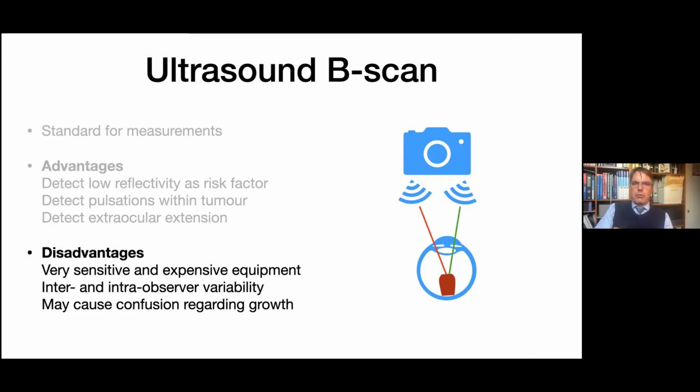We do have a lot of re-referrals where the tumor is regressing really, really well. But then the measurement in the referring hospital is different to the one that we had. And people feel, oh, it's a measurement of more than 1 millimeter. And this causes so much confusion. So actually, we don't find ultrasound very reliable in the follow-up of patients. And I'll come to that in a bit more detail.